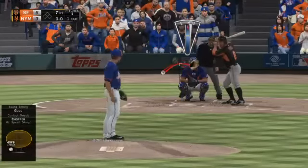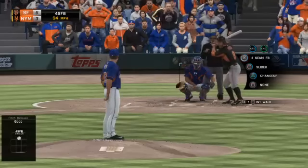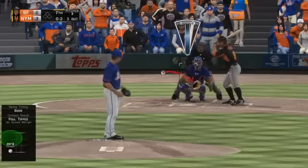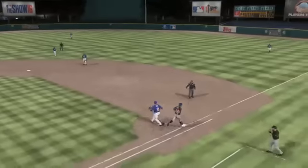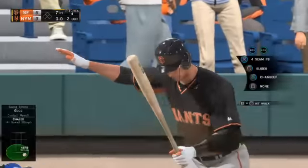Hunter Pence strides into the box now. Launched one over the wall back in the opening frame. Went about halfway there, but it's a called strike regardless. And he'll just get a piece here as this is chopped foul at home plate. Hit hard back up the middle. Spin throw. The spin throw gets him at first. Nicely done for the second out.